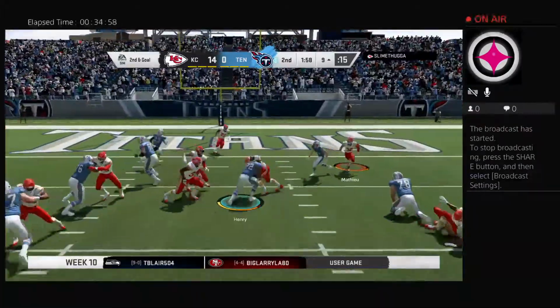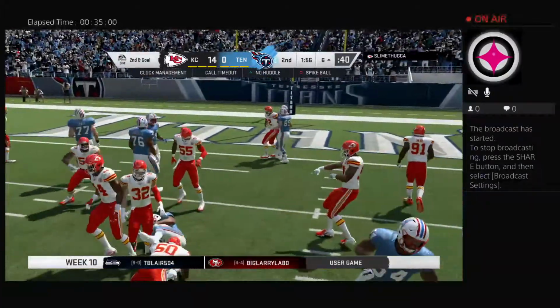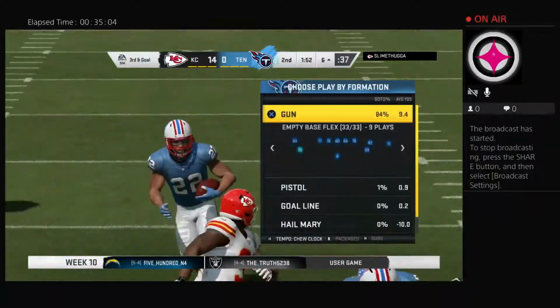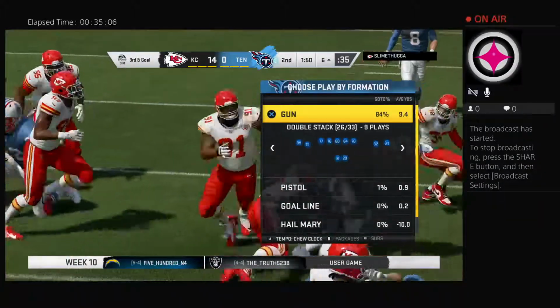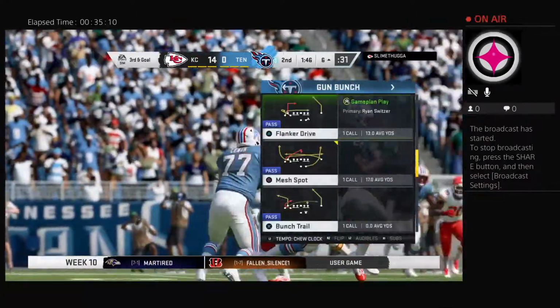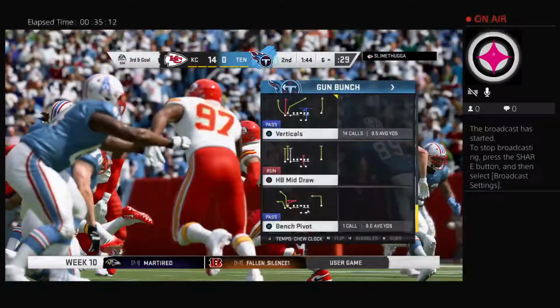Here's the former Heisman winner, Derrick Henry. He was able to shed the tackle, but the reserves come in for the stop. It's a pickup of 3, but still a little work to do on 3rd and goal.